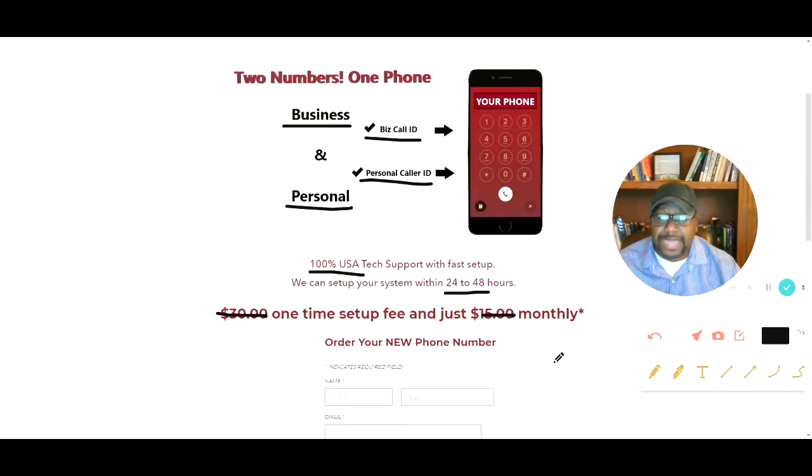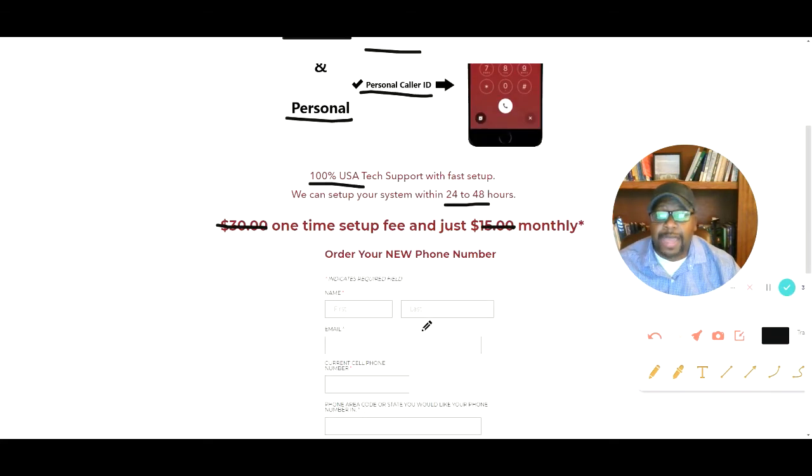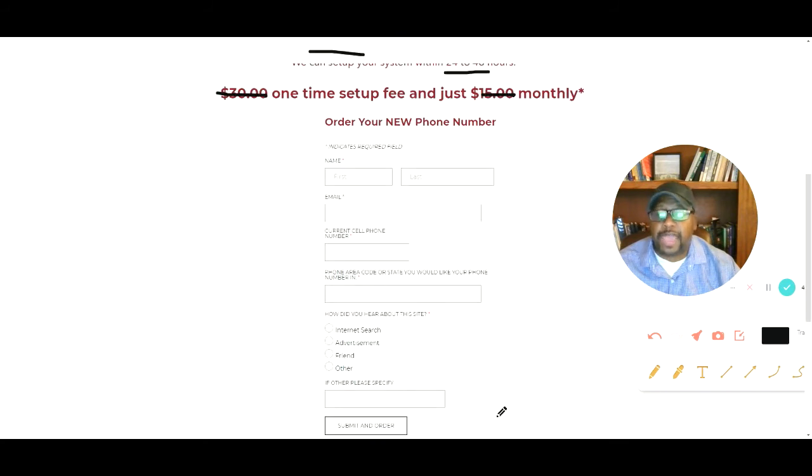And then you're going to be taken to a page like this. It's going to be new pricing and everything. You're going to get the 20% discount for the monthly. And then we'll set your stuff up within 24 to 48 business hours. You just got to put in your name, your email address, and your current cell phone number that you want the calls routed to. Then we're going to set you up with an area code based on what you're selecting for your state. If for some reason it's not available, we'll notify you and let you know, hey, we found the closest one. And then you just let us know where you saw this at, and then you hit submit.